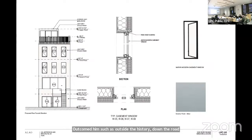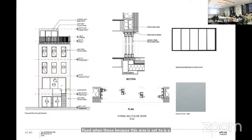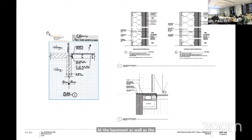These are details of the window showing the casement window for these second and third floor windows. And these windows at the second floor, windows 3 and 4, are fixed windows because this area is a double height space. This is the modern aluminum sliding door details that is proposed for this bigger opening at the parlor level. And then we have the sliding doors at the basement as well as the bulkhead access.